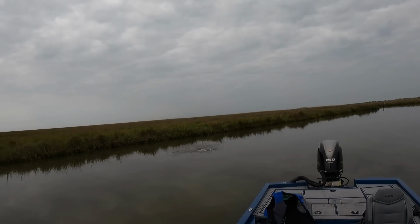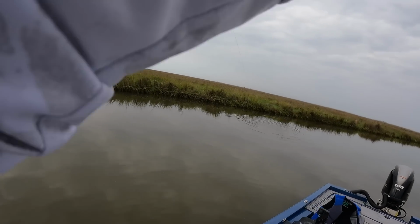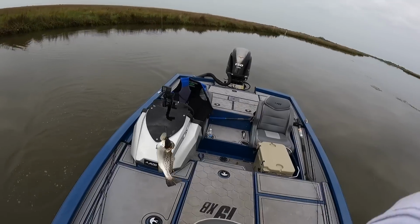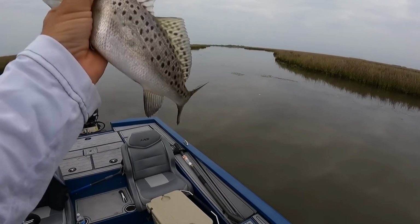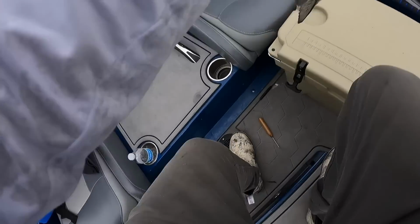Ooh, there's a fish. Another speckled trout. That's a better one. That was a good hit. All right, there we go. Grunting male. It's a keeper trout on the Zimmer Swimmer. He hit that bait really, really hard. Dropped my rod. Glad it didn't go overboard.